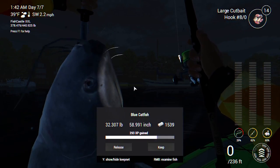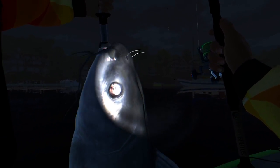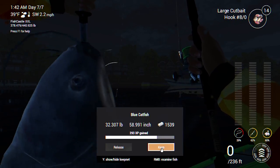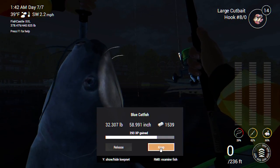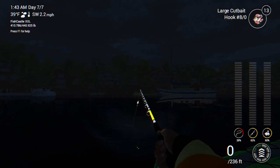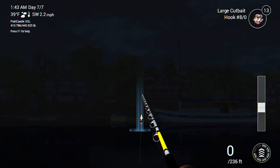Look at that, a 32 pound blue catfish. I mean, one after another during the peak times at nighttime here on St. Croix, out here on this platform by Fairy Tale Fishing. Got to take the kayak to get to it. Off large cut bait out there by that yacht, you will catch these blue catfish consistently.